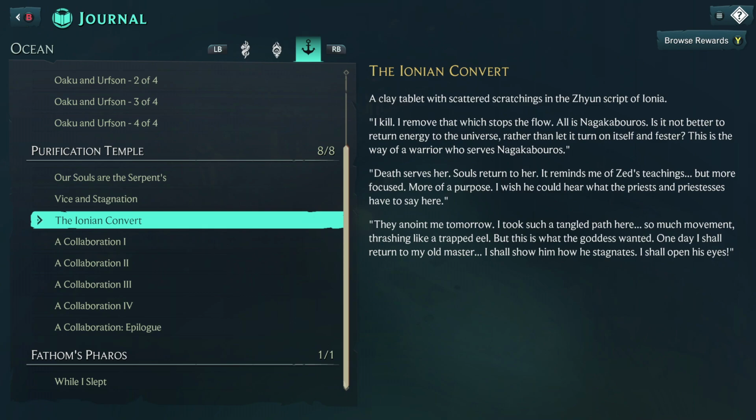It reminds me of Zed's teachings. More focused, more of a purpose. I wish you could hear what the priests and priestesses have to say here. They anoint me tomorrow. I took such a tangled path here, so much movement, thrashing like a trapped eel. But this is what the goddess wanted. One day I shall return to my old master. I shall show him how he stagnates. I shall open his eyes.